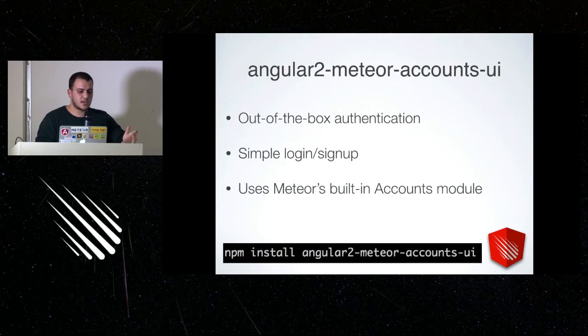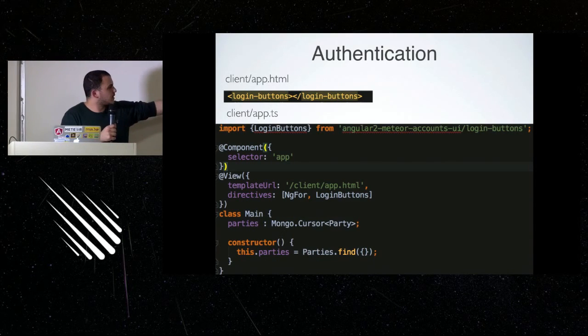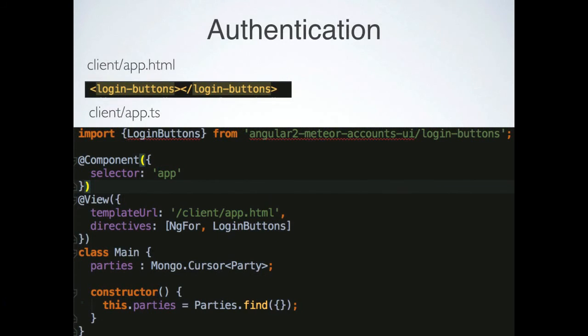One of them is authentication. Another package we provide is the angular2-meteor-accounts-ui package, which provides a basic login and sign up. So you can use it out of the box. You need to install it, of course, with npm install angular2-meteor-accounts-ui. And then you can just use it. You should declare to Angular that you're going to use it. Just import it and then use it in the directives. And then in your view file, just use it as a directive.